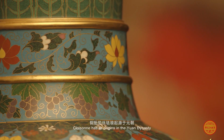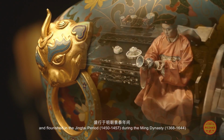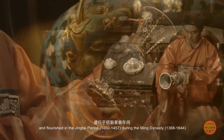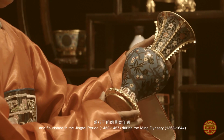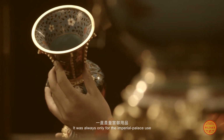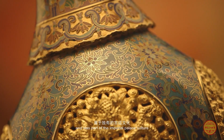Cloisonne has its origins in the Yuan dynasty and flourished in the Jintai period, 1450 to 1457, during the Ming dynasty, 1368 to 1644. It was always only for the imperial palace use and was part of the imperial palace culture.